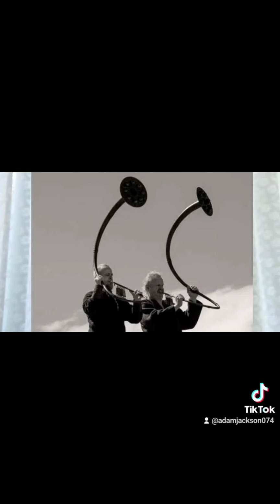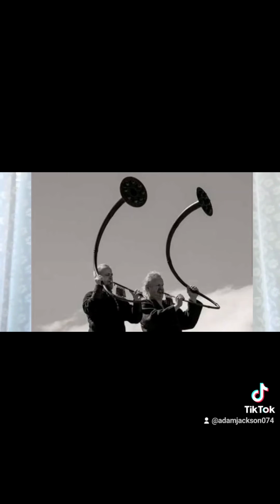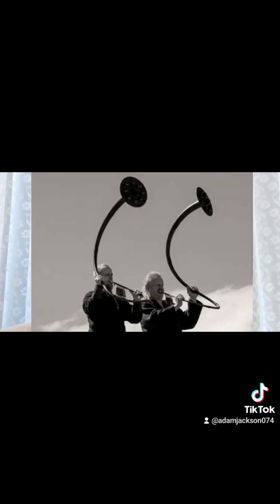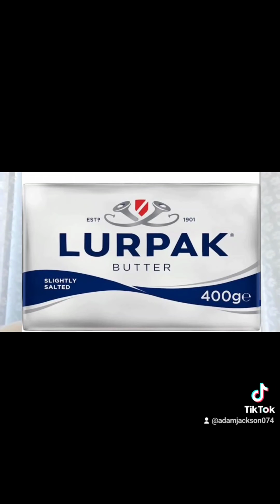Very similar instrument. The Carnyx is related to the lur, a Scandinavian instrument, also a war horn. Now, this instrument, in fact, is on, if you've ever seen the Lurpak butter, that's where the name Lurpak gets its name. And if you look on the butter, you can see two little lur instruments there.